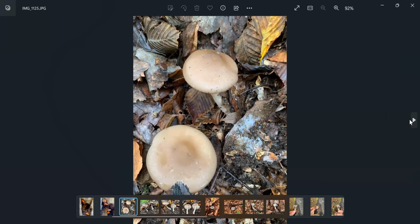I wouldn't scoop them. I would just keep the whole piece of paper with the spores. All right, I'll do it. All right, we're on to these ones now.